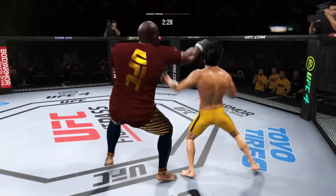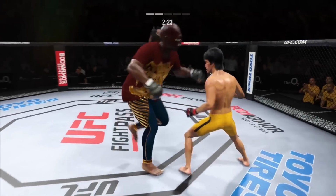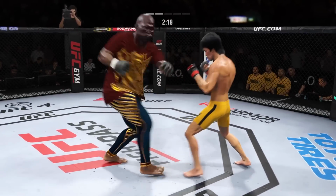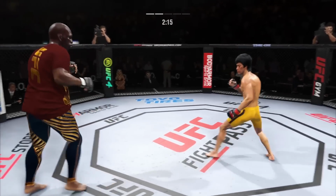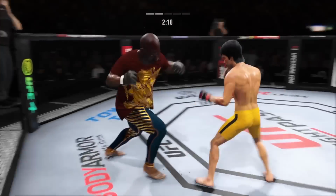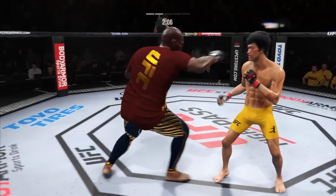Nice kick there by Lee. Big leg kick lands. Big powerful punch lands. Now he gets back to range. Well, he continues to stay busy. What do they say, DC? Punches in bunches? Punches in bunches. He's landing them upside his opponent's head over and over again. Nice head kick.